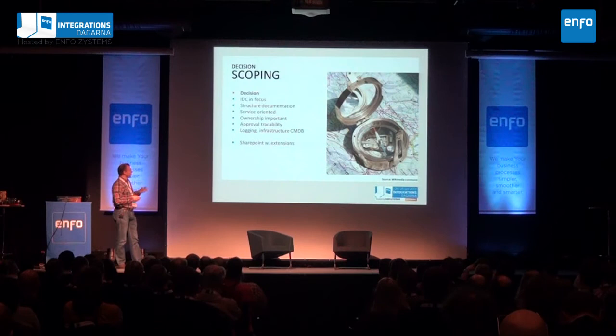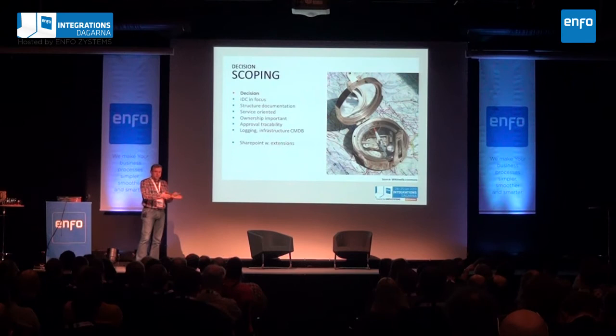We want to be able to trace the approvals. So when we have an integration running in production, we want to be able to get back to the document and the approval from the integration office, who actually took this decision.